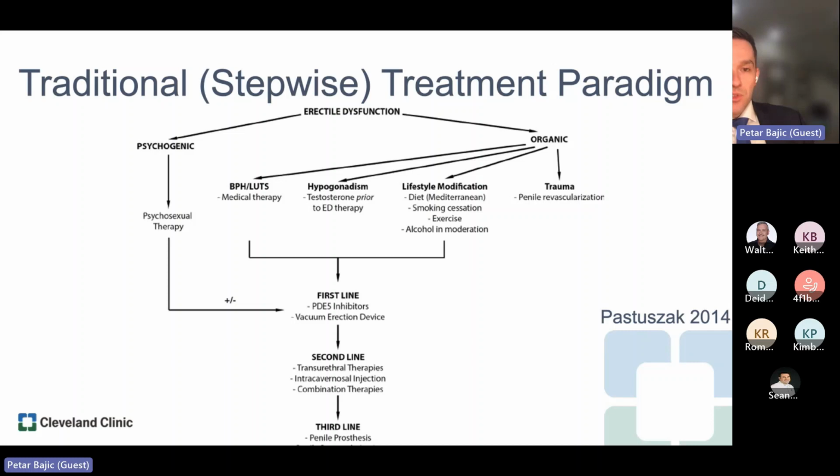Historically, in urology, we've used a stepwise treatment paradigm. And what that means is we would always start with lifestyle modifications, like maintaining a healthy lifestyle and diet to reduce those cardiovascular risk factors, and increasing cardiovascular exercise. Then if that didn't work, we would try oral medications. Then if that didn't work, we would move on to second line treatments, which are things like penile injections, urethral suppositories, vacuum erection devices, and then if that didn't work, we would consider something called a penile prosthesis.